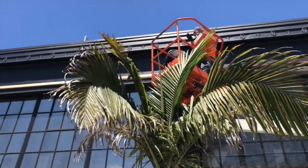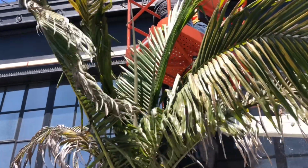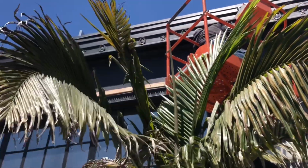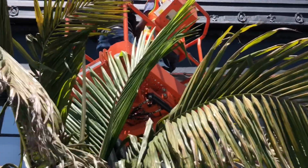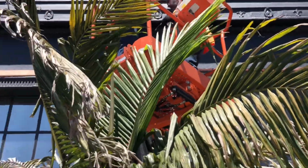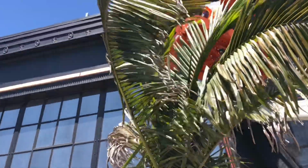What happens with king palms is they'll send out their new spike, which is a really beautiful, fun process to watch. This whole frond is wrapped up in that one little stick, and then it opens up, makes a brand new frond, which looks perfect. Okay, and then the next frond comes out, and so on and so forth.